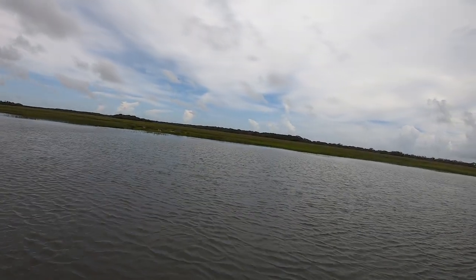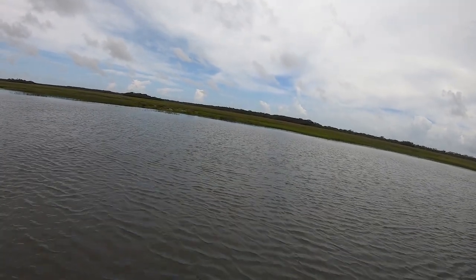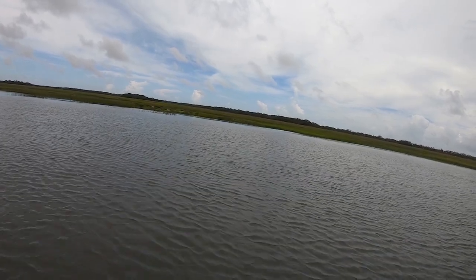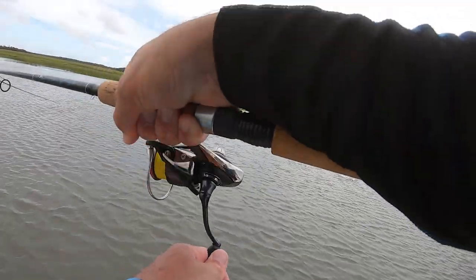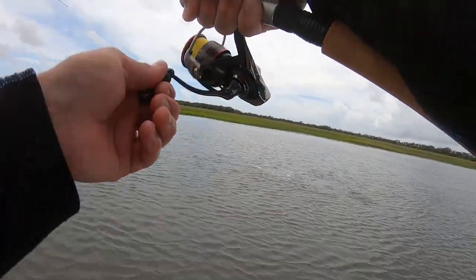These topwaters are great search baits, too. Look at that. Yeah. I wonder how many are in here. They're great search baits. They will let you know where those fish are. Got him. That's a big one, too. That's a fish. You want to grab my net? No.